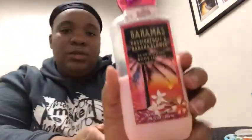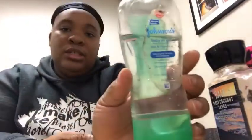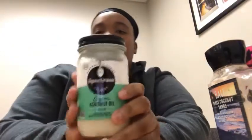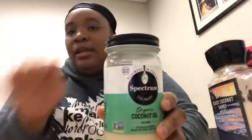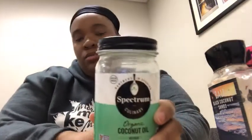These are one of the lotions I use, from the Bath and Body Works lotions collection. These are the two that I wanted to grab with me. Another oil I like to use is the Johnson & Johnson baby oil gel. Another oil I like to use on my skin is coconut oil. Now I like to use lotion, then the oil. So I put the lotion first, then add the oil. I like to use that combination.